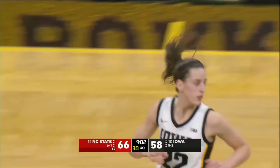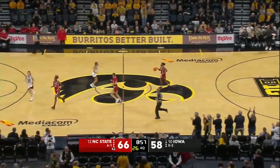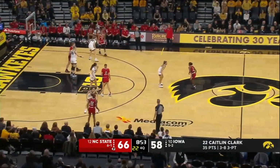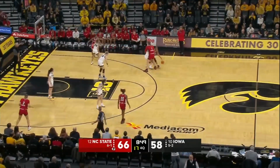Clark's first 3 of the second half. Can't keep trading baskets, right? No, you cannot. You've got to find ways to get defensive stops if you're the Hawkeyes.